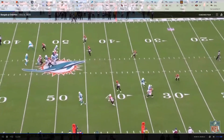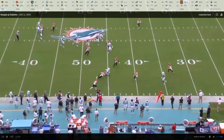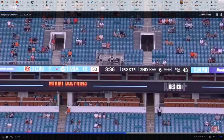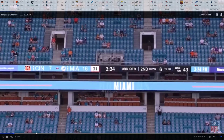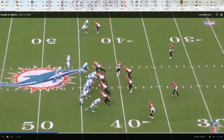Decent pocket. Gonna find Gesicki. Some good yak here. Make this dude miss. Make that guy miss. You wouldn't think that he's as big as he is making plays like that. I know it's not like super crazy. It's pretty subtle, but still, he's still getting it done, making people miss and getting some yak for us.